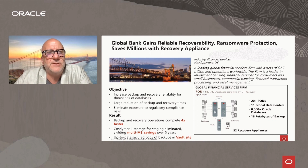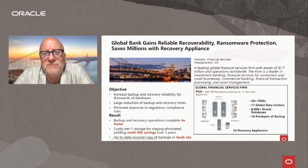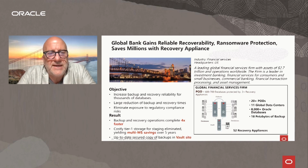So before closing this, I wanted to mention a few more things, starting with a couple of examples of what customers are doing. This is a large global financial institution, a global bank. They've been using the recovery appliance for some time. They have a quite large environment, a lot of databases: 8,000 or more databases, 18 petabytes of backup. But they recently started using a cyber vault configuration with a replica recovery appliance, and also using traditional tapes, copying data to tape for an additional layer of protection. They saw their backup and recovery operations improve, being 4 times faster now.